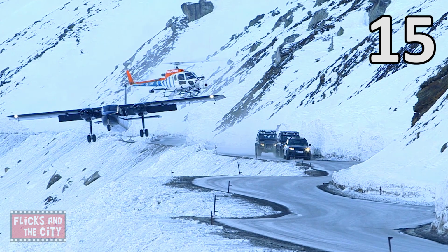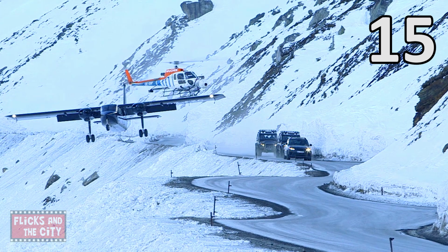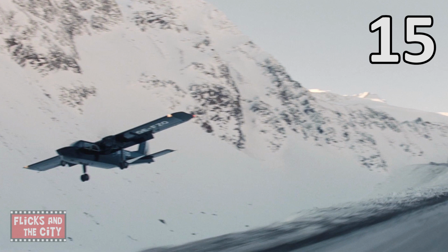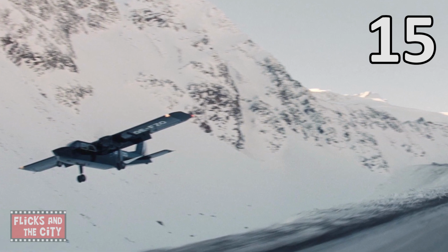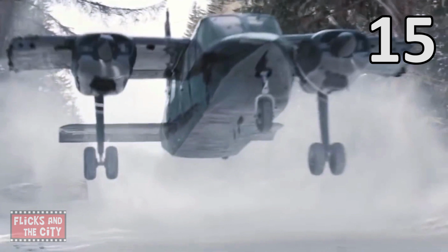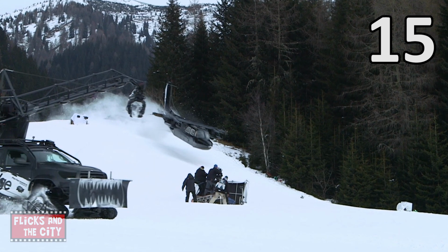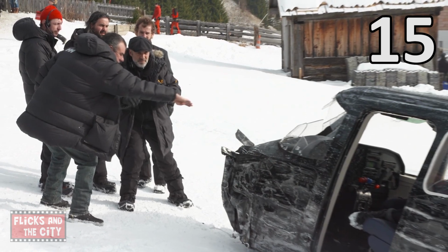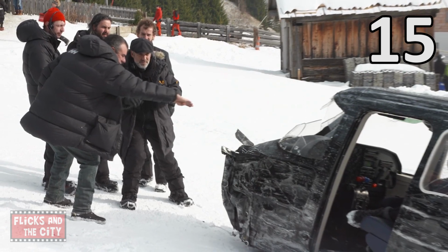The Austrian action sequence featuring an aeroplane and Range Rovers was especially complex. While only 1 airplane is seen on screen, in reality special effects supervisor Chris Corbould needed 8 different planes to pull off the stunt. 2 of the planes could fly, another 2 were fitted to a wire rig, and 4 others were just carcasses with skidoos inside them, which the stunt team used to control the planes.